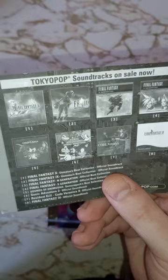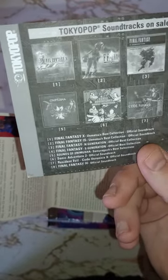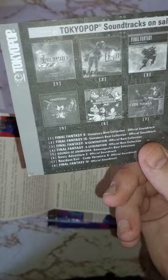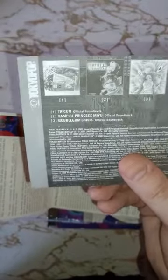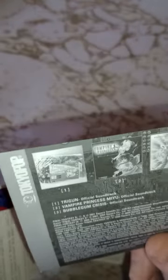Another little insert for what's also available, or what was also available at the time. Being this CD is from 2002, who knows if you can still get these anywhere. A lot of Final Fantasy, Sons of Onimusha, Sonic Adventure 2, Resident Evil, Trigun, Vampire Princess Miyu, Bubblegum Crisis. Those are some classic anime series or things that I had heard of, but don't believe I've seen very much of.